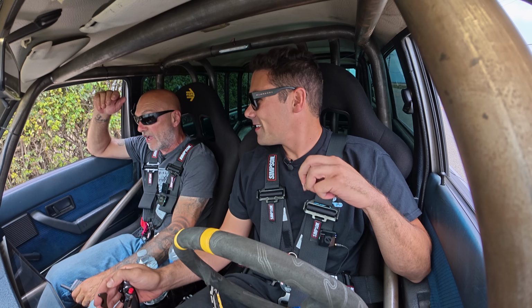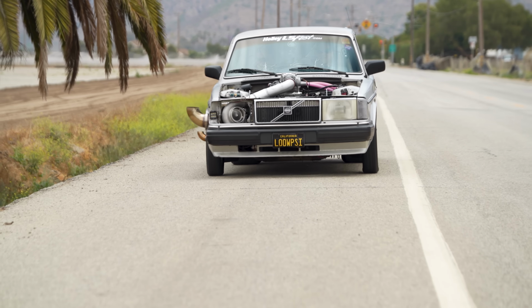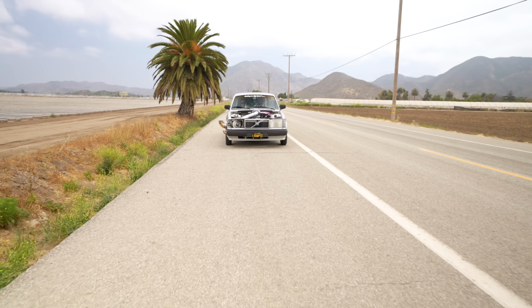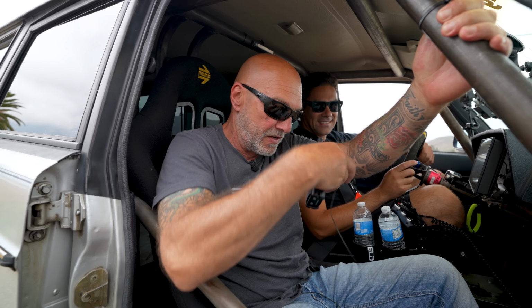I feel it. What's your reaction? Well, this is way more intense than the supercharged version of this car. It's not as instant. Supercharged is instant, and then it starts to level out, where this continues to gain boost. It continues to gain power. It's intense. I'm not kidding, man. Not bad for a little grocery getter, huh? Just a little boxy Volvo, man.